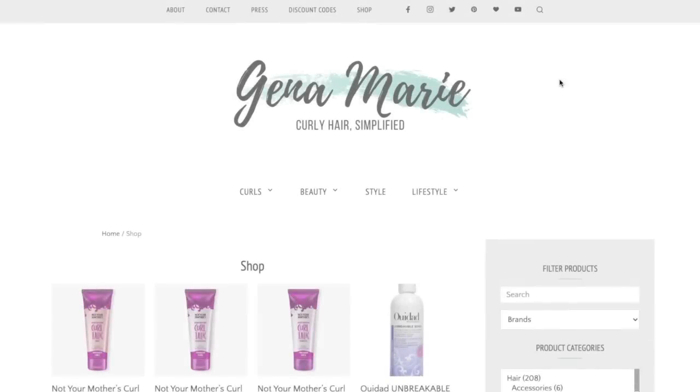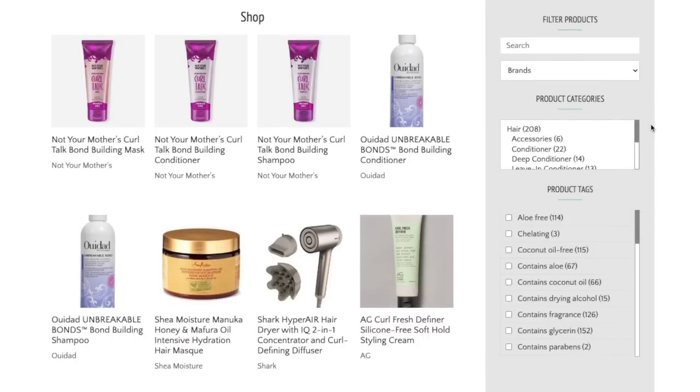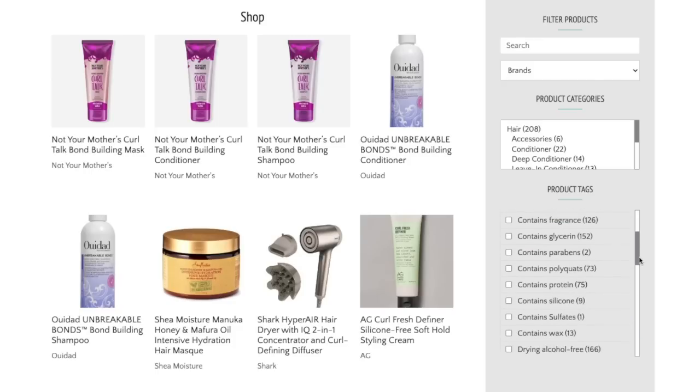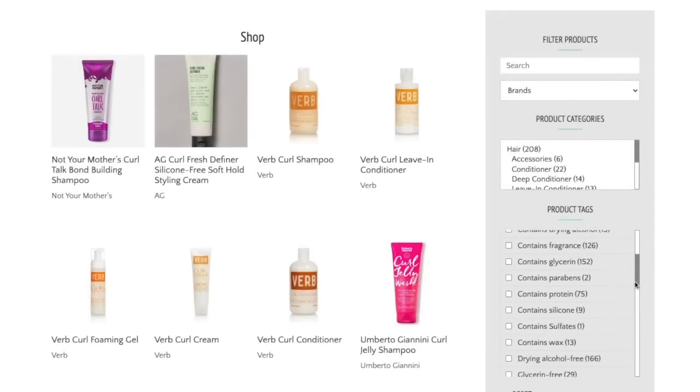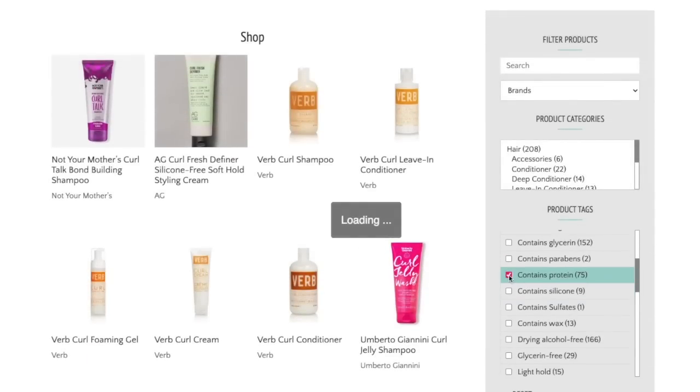So if you want to be able to shop for products based on your specific hair needs, then you'll definitely have to check out the shop page on my blog. This is a new addition to my blog. So many of you have said that you've been using it and playing around with it. The filters that I find super helpful are the weight. So you can look for products that are a lightweight liquidy gel or a medium weight liquidy gel or a heavy cream. Those are the types of filters that I have.